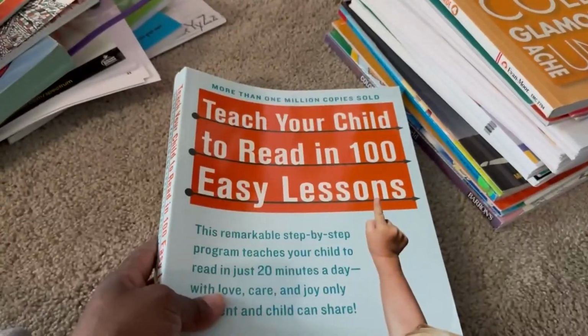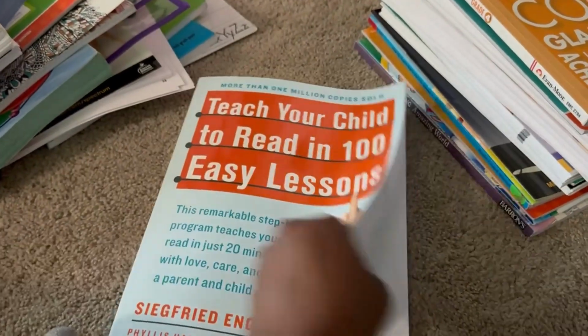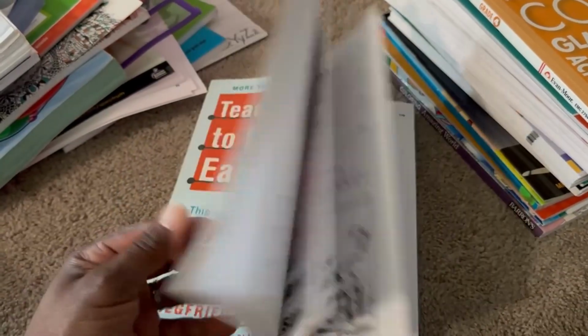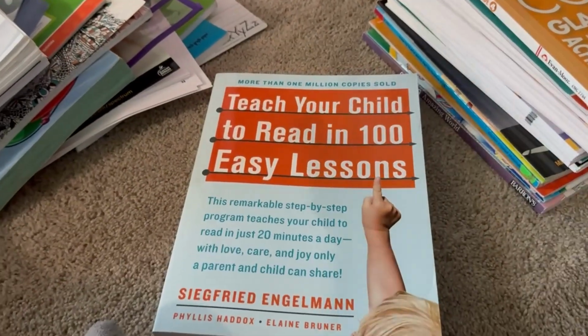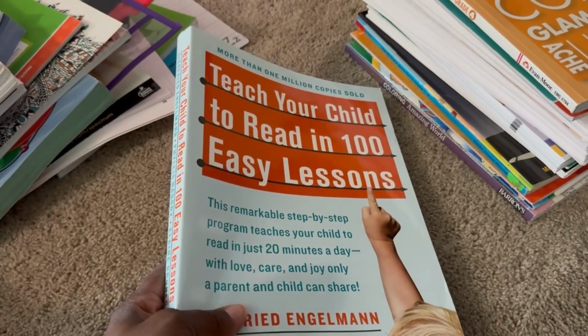I've been trying to get rid of this book. Teach Your Child to Read in 100 Easy Lessons. I actually never used it. Completely unused book. But it was so dry. I was like, there's no way I can teach Mallory to read using this book, which I know it works. I've heard lots of people say that it works, but it just was not for us. So we moved on to something else.